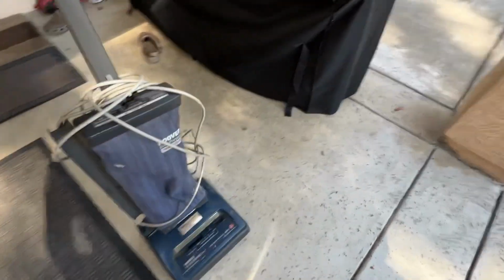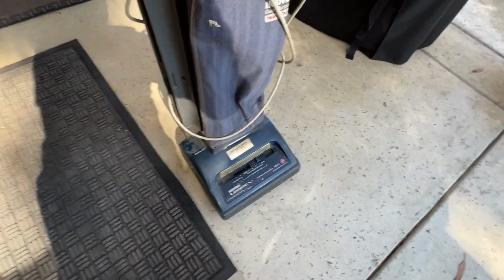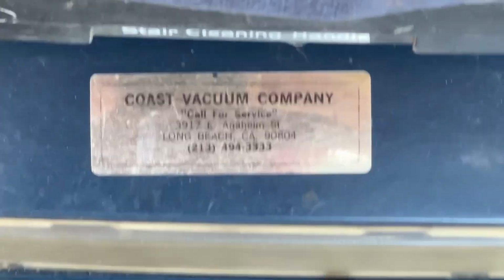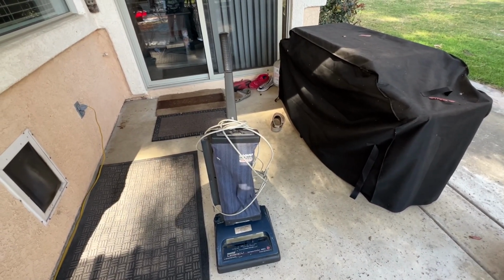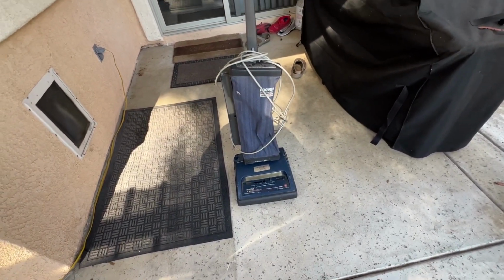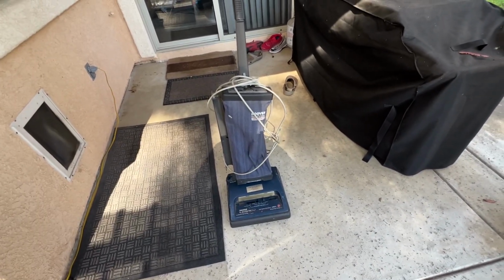And for some reason, when I found it, this zipper was open, so I went ahead and zipped it shut. And it appears that at one point in its life, it was serviced by Coast Vacuum Company in Long Beach. So maybe this couple lived in that area at one point, because my neighborhood's full of LA and Bay Area transplant retirees. So maybe these are one of those. And I've not tested this thing yet, so I'm going to see if it works.